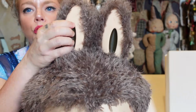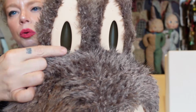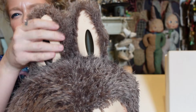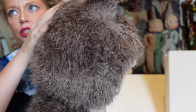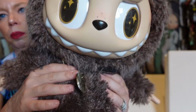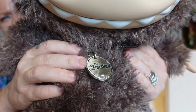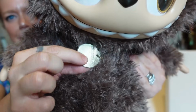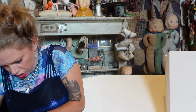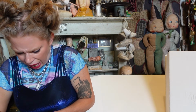So he has these super cute ears. Okay, so this portion of the ears is a heavy, kind of vinyl material. I like his fur. It's super soft. The eyes I just showed you guys, super cute. So he does have this little necklace on, let's say. And let me go ahead and peel off the protective packaging. It's got that kind of plastic stuff.